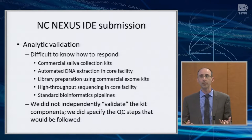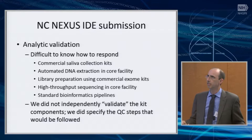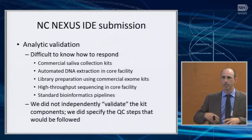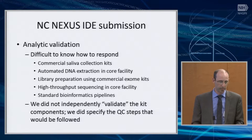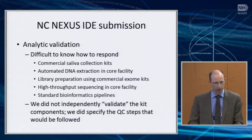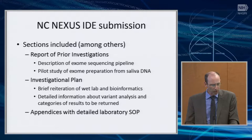We do specify some of the things that we would do to quality control that. But it would be very difficult, I think, for us in the context of our grant to be able to independently validate this entire process to the extent that you would if you were planning to commercially market a product. So that was part of our learning curve, figuring out exactly how to respond to these types of things.